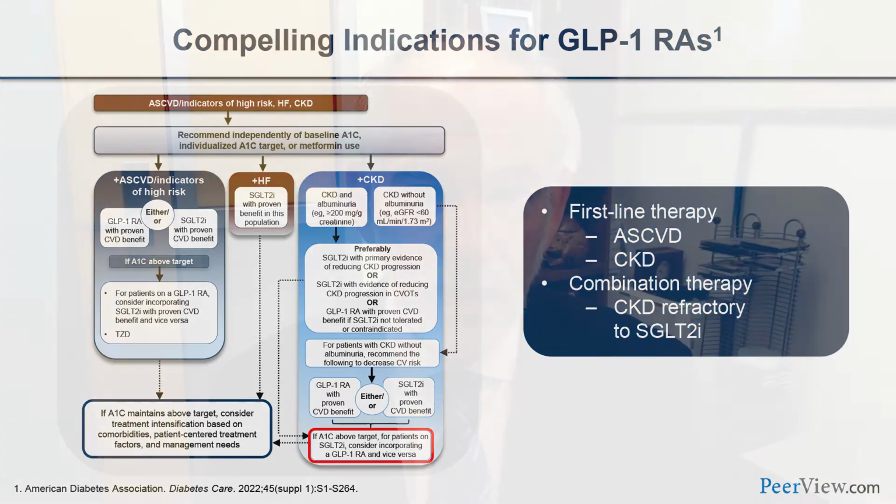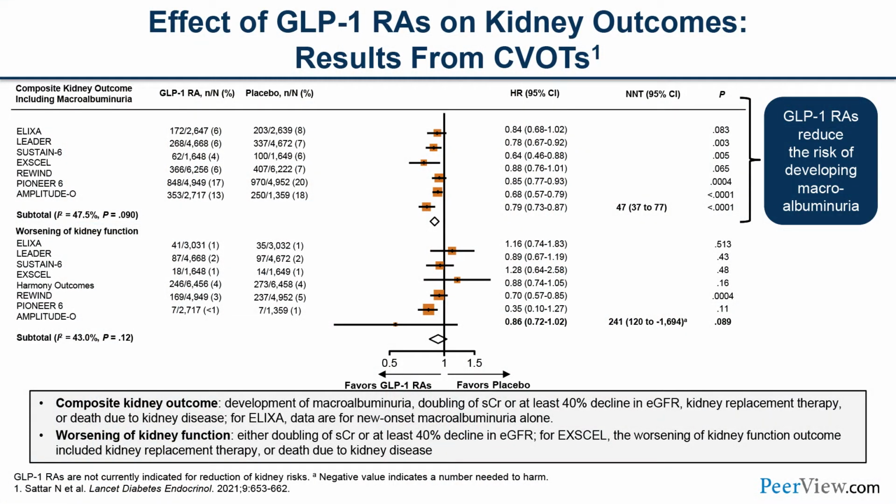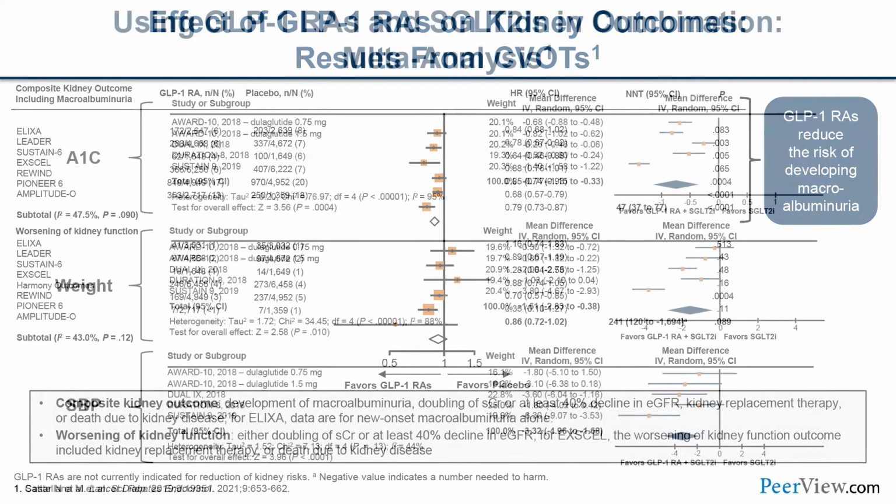So what is the evidence in that regard? First, just as a reminder, the SGLT2 inhibitors are powerful drugs for reducing the risk of hospitalization for heart failure and for improving kidney outcomes. So we do not want to stop the SGLT2 inhibitor in this patient. The GLP-1 receptor agonists have suggestions for benefit with regards to kidney outcome. When you look at the broad composite that includes albuminuria, there is a statistically significant 21% reduction. When we look at the narrower endpoints that are really more about worsening of kidney function, like a 40% decline in eGFR as an example, there's a suggestion of benefit, but it doesn't quite reach statistical significance.